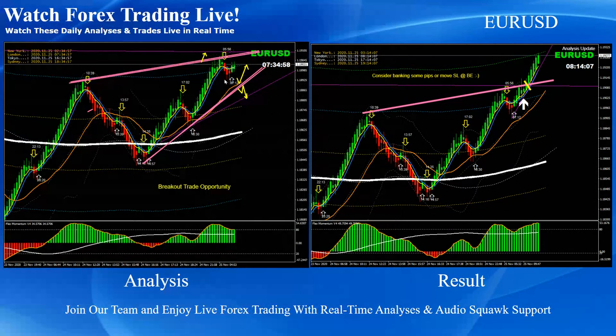All right, so Euro USD. Just before we start the analysis, just to recap, these are the intraday analysis alongside the 4 hour analysis with live audio commentary support. So it means we analyze the market in a high time frame and then we analyze the market in a shorter time frame in the intraday system to refine our entries and exits.